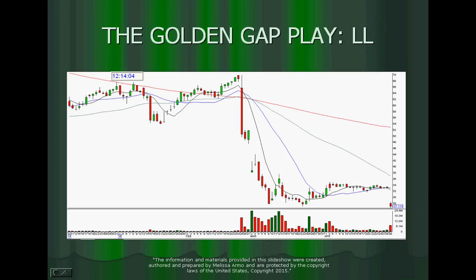Now here is the daily chart of the LL, just to show you. So this one here closed the night before, like around 33 something. And then here you have where it opened this morning, like around 28. And you can even see this bar here. This bar looks like a smidgen, looks like a dot. But look how much money I made in that.